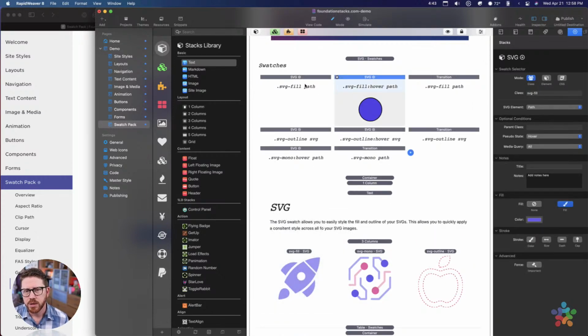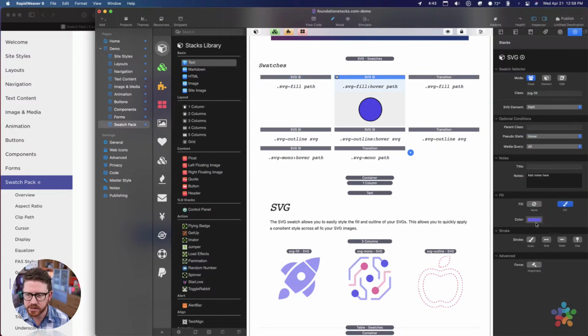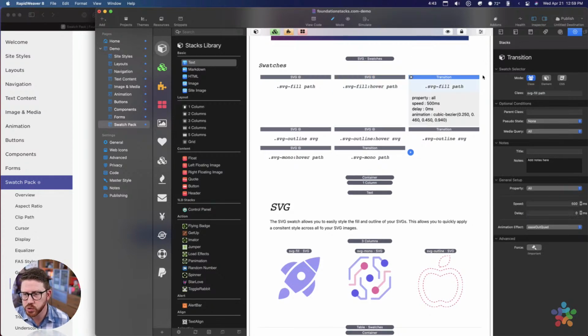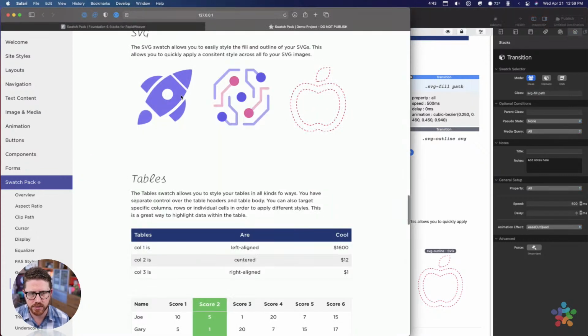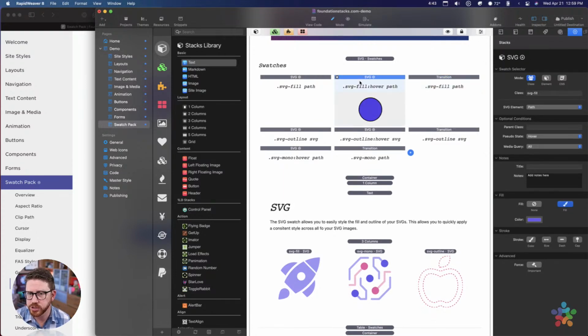Okay. So here I have one SVG path. I set the fill color to be purple. And here I set the pseudo state to be hover. And then I set the fill to be a different color, right? Pretty simple. And then I have a transition swatch that transitions that color so that it has that nice fade effect, right? And that's what we get here. Okay. So that was pretty simple. That just affects the fill. And as you see, we can do hover animations as well.